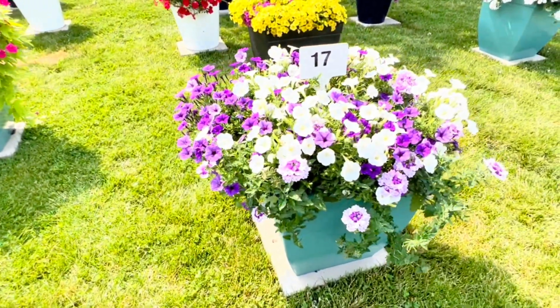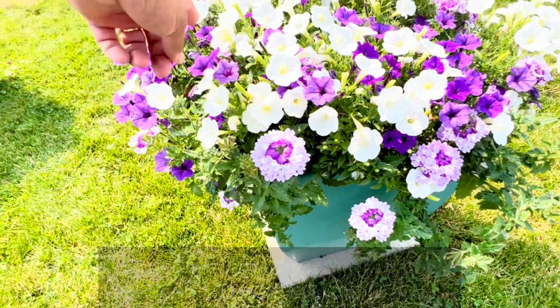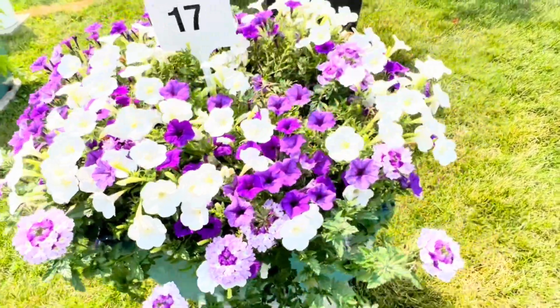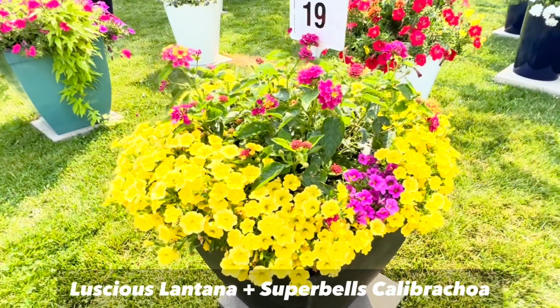Meanwhile, this one makes me feel like I'm on a cloud because it's got that Sparkling Amethyst Superbena, and then you've got the two Calibrachoas in there. Actually, is that Calibrachoa? Yeah, it is. And then another example of some Lantana with Calibrachoa.